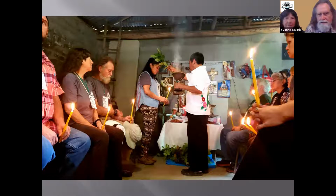And in foreign countries, sometimes we have to deal with local customs that are very different than our own. In this particular case, we're in southern Mexico, and the local people have a lot of beliefs about caves, and we're going through a purification ceremony so that we get right with the cave gods before we go in.